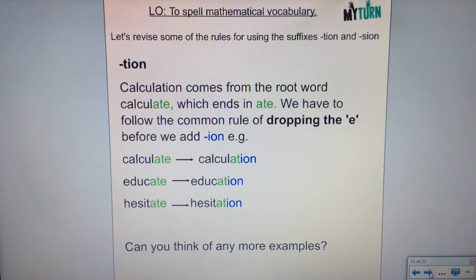Same for educate. Drop the E and then add I-O-N to form the noun education. Same for hesitate. Drop the E, then just add I-O-N to form the noun hesitation.